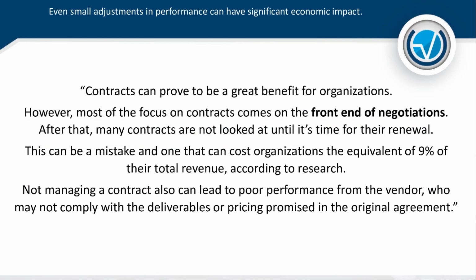As I said earlier, this is something that we talk a lot about for our clients. Contracts can prove to be a great benefit for an organization, but most focus on the front end, and this is great. You can get a great contract, great pricing, great total cost. However, many times it's not looked at again until renewal. This is research done by a purchasing organization, and they came to the conclusion that about 9% of total revenue is lost because there isn't a formalized way to manage a contract, and that's not in a contract management system.